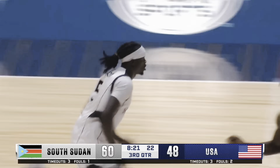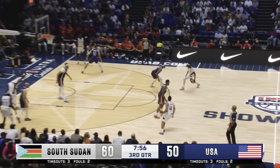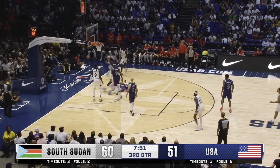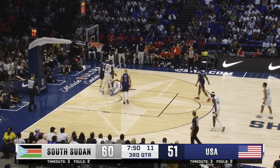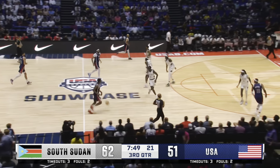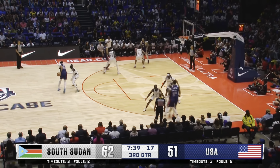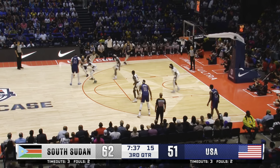In. Looney with the finish. Sudan, 57%. Nice step through. Rejected, though, by Davis, who came over for the recovery on defense. Nice dive. And Carlik Jones continues to distribute, 7 assists for the G League MVP.